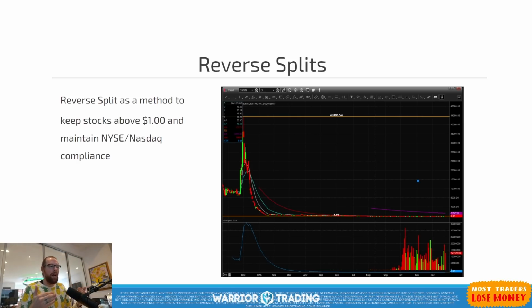So they do their IPO at like $10, and then 6 months later the stock's at 50 cents. They get the notice, they have to get it back above $1, and short of becoming a better company and putting out really good earnings, they have no other choice but to do a reverse split. So a 50-cent stock, and they do a 10-to-1 reverse split. The next day you log in, and it's trading at $5 a share.